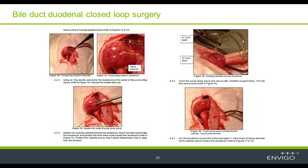I've seen certain animals where it looks like they've used a bottle of tissue adhesive and you have everything stuck together inside. We attach a small gauge blunt tip needle to the end of our tissue glue and place 1 drop of tissue glue just over, to make sure that hole in the duodenum is perfectly sealed before moving on. We do have the 2 beads on there as well that do ensure a good seal.